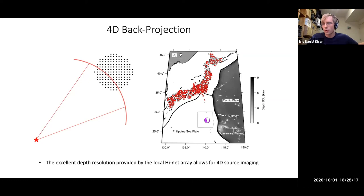And to think about that in terms of the geometry of ray paths leaving the source, for those familiar with this, basically the ray paths are leaving the source at a lot of different angles, so takeoff angles and a lot of different azimuths, and that spread in the ray paths allows you to constrain the location of the source really well when applying this back projection method. So in theory, we can not just track the lateral location of sources through time, we can also keep track of their depth, and we have really good theoretical depth resolution using this array.